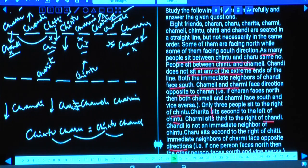Yes, what is the final arrangement here? Charu facing towards south, Chandi towards north, Chitti towards south, Chintu towards south, and Charmi is facing towards north, and Charita is facing towards north, and this Chameli is north, and this Charan is facing towards south. First, write down this arrangement, then check whether all the given conditions are satisfied or not. Question numbers 26 to 30, then 31 to 35. Now in question numbers 31 to 35, what is given here?